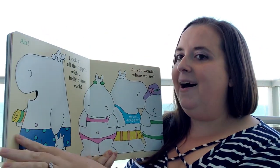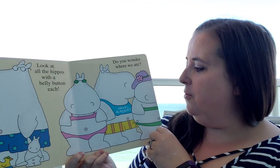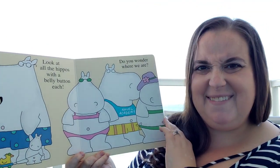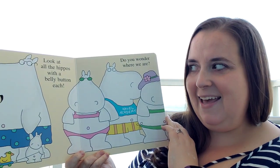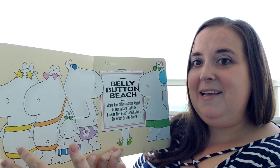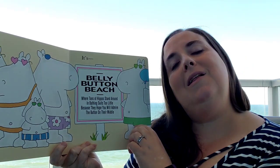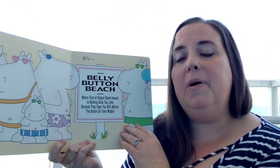Ah, look at all the hippos with a belly button each. Do you wonder where we are? Where do you think we are? It's Belly Button Beach! Where tons of hippos stand around in bathing suits too little, because you hope they will, you will admire the button on their middle.